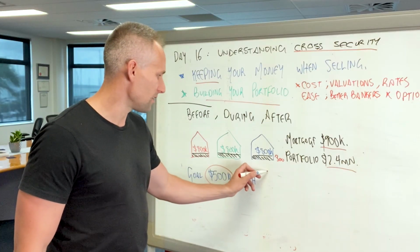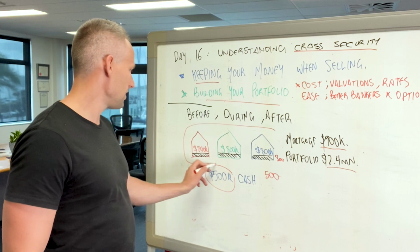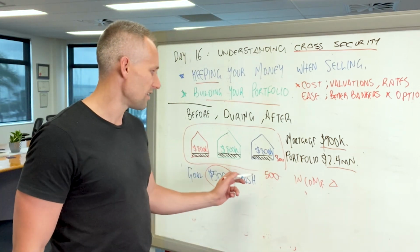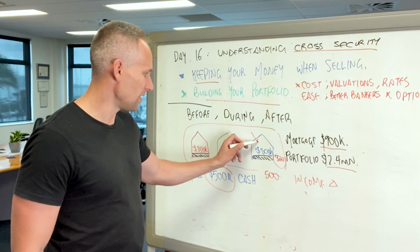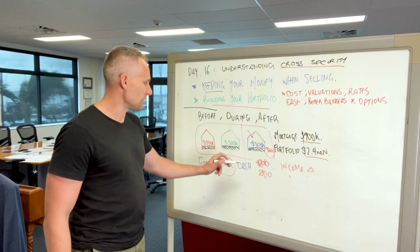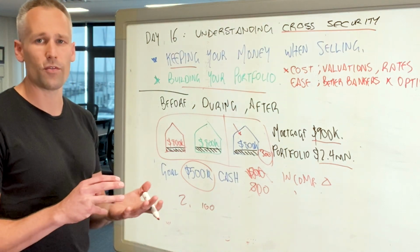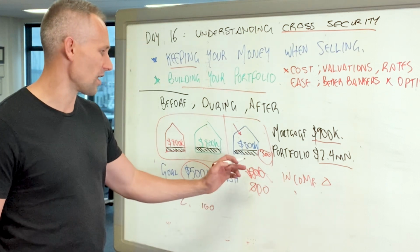So you sell one of these properties to free up the 500, but what happens is the bank says, actually, these properties are cross secured, your income situation has changed, and we've tested your ability to maintain this debt, and we're actually going to ask you to pay off not the 300, but because you've sold this property, we're going to ask you to pay off 800K. You're not going to get the 500K, and now instead of having these 3 properties and the 900K debt, what you've got is 2 properties and only 100K debt. So you're not getting the benefit of leverage because your mortgage has gone from 900 to 100, and you're not getting the benefit of capital gains on 3 properties.